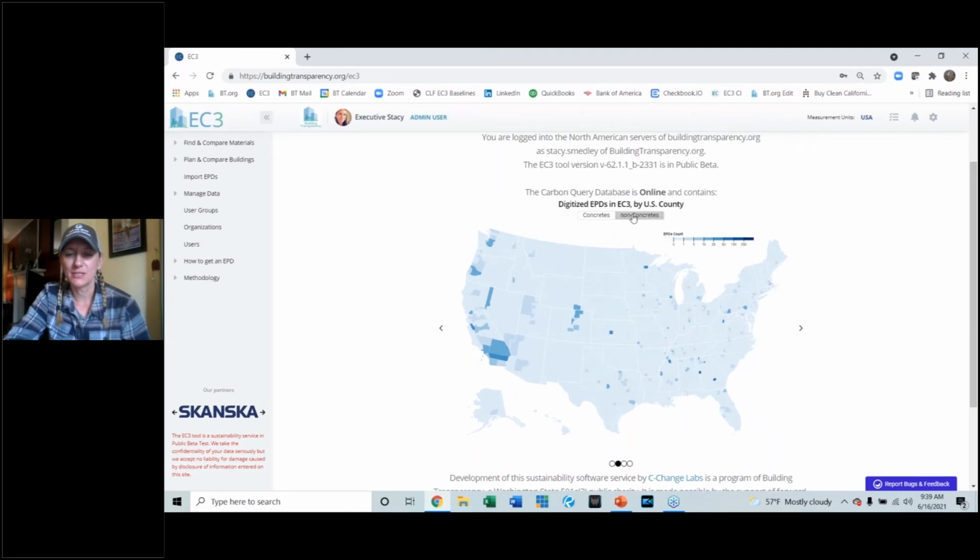The one thing I would mention is that for non-concretes, this gets into things like carpet or steel, where we have pretty good coverage for the major suppliers right now. And you're going to see that, places like Georgia, where we have carpet tiles coming from and the main mills for steel pop up.